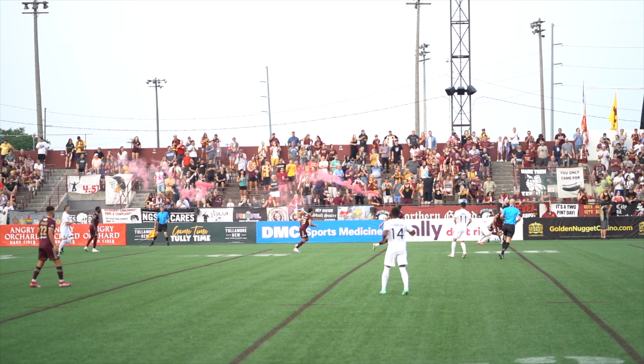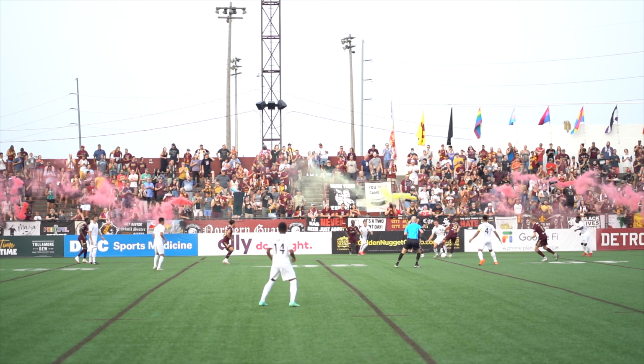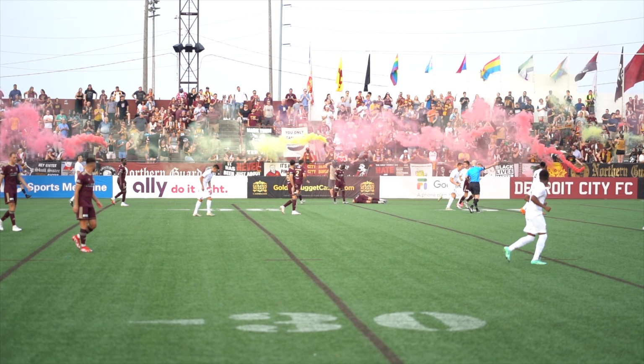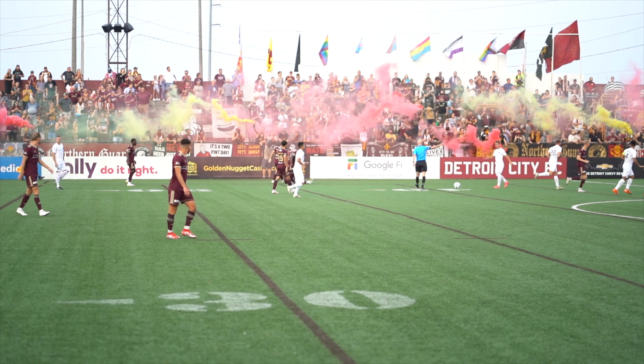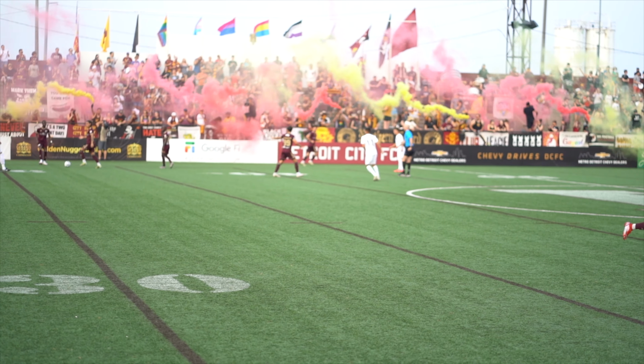As you can see, the atmosphere at Detroit City FC games is something unique. Georgie has been here for 8 years, so he's seen the club grow from being in the NPSL to NISA, which is the third division of US professional soccer. In this game, Georgie started versus 1904 FC, a team from San Diego, California.